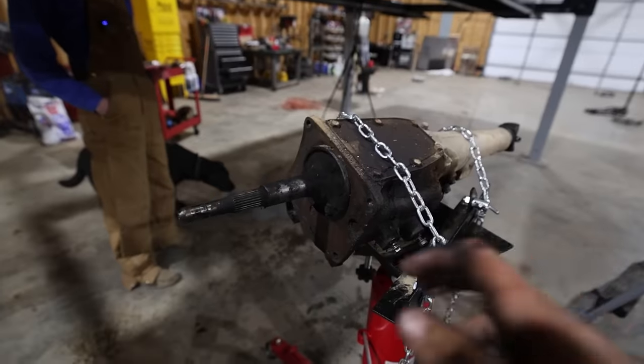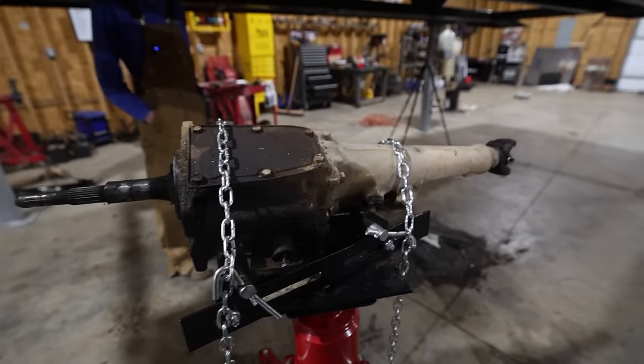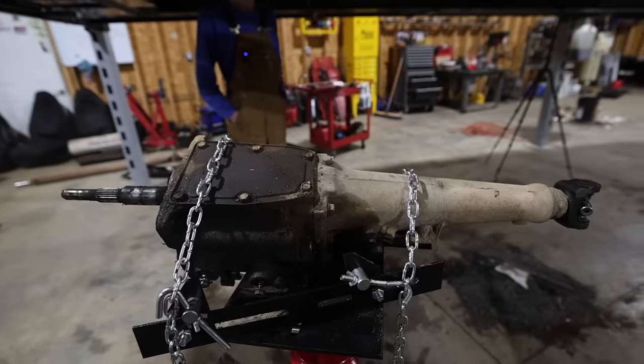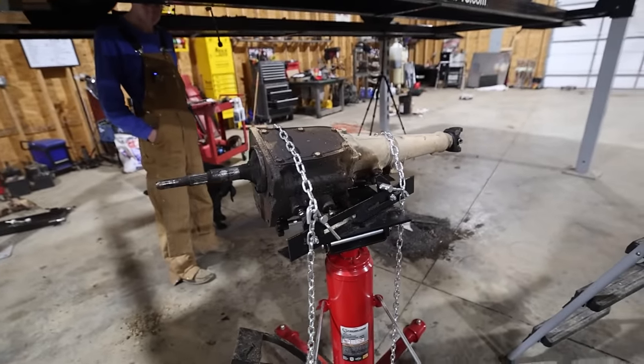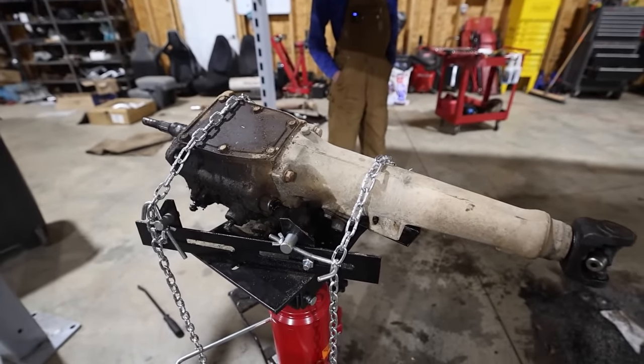Here's the 3-speed. We'll clean up all this right here because this is where our throw-out bearing rides, and just make sure it goes back in just as easily as it did coming out. So really, really simple. Not too bad at all. We got to order a clutch, get the flywheel resurfaced, and that should get us back on the road.